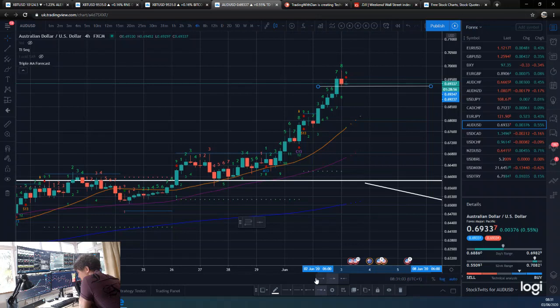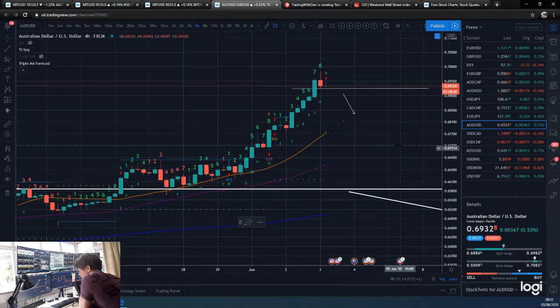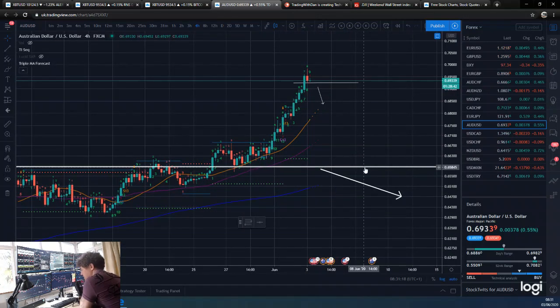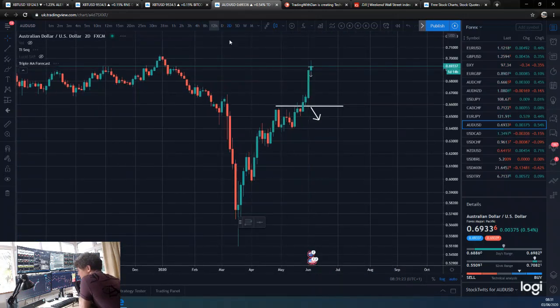Let me just put the arrow in for us. So yeah, strong move up though, so potentially target 21 on this 4-hour. Yeah, potential trade entry there. And I think we can probably just delete this one now. Well, I'll just leave it. We'll just leave it. But yeah, potential sell entry here.